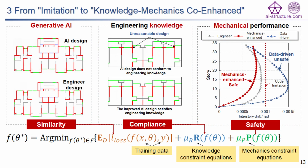From imitation to knowledge-mechanics co-enhanced, generative AI has already achieved successful applications in multiple fields. But what characteristics should generative AI possess for engineering design? We propose that generative AI in engineering design should embody the concept of knowledge-mechanics co-enhanced. This means incorporating knowledge and mechanics into generative AI. While generative AI ensures that the design results resemble those of human engineers, the integration of knowledge and mechanics further ensures the compliance and safety of the design outcomes. This approach will drive the better application of generative AI in the field of engineering design.